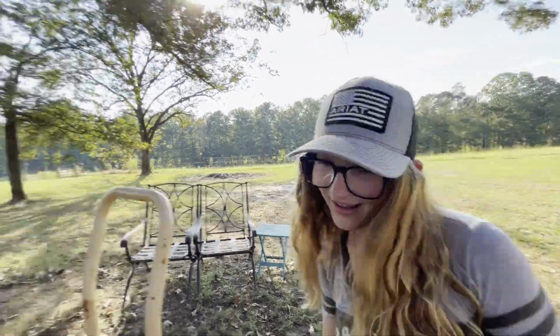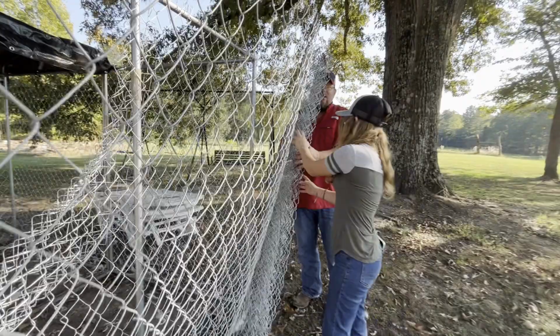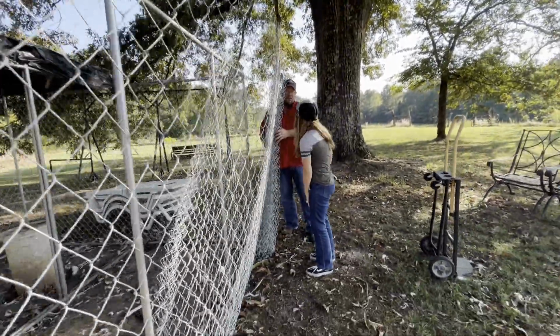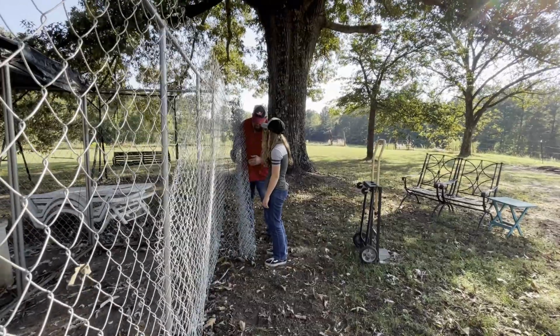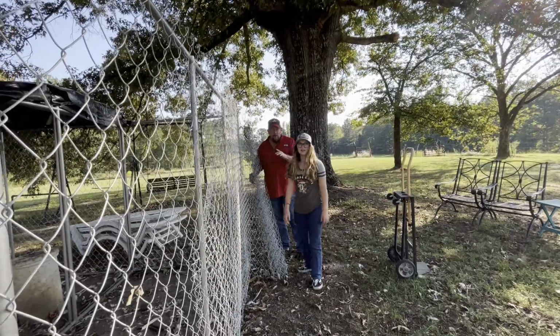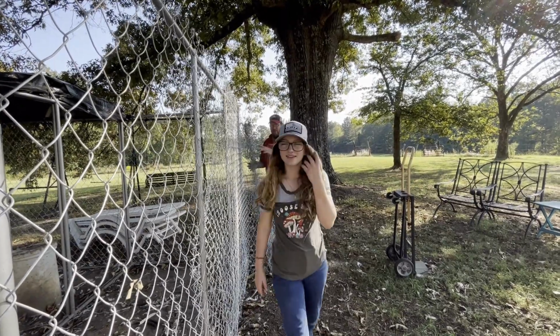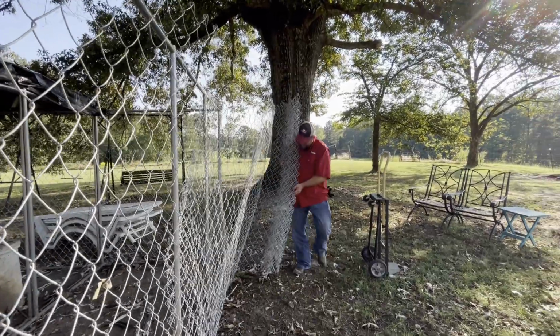That didn't work. Okay. Now we have to do the same thing with this. We've got to pull this out and lay it down because we're gonna roll it flat. Trust me when I say this will roll up easier if it's laying down than if we try to roll it standing up. Just life experience.